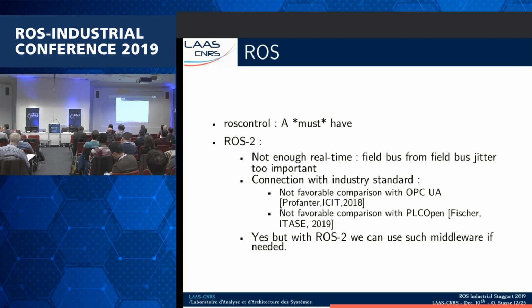But what I really like, despite this, is that if we need, I think it would be very nice to have a ROS-II wrapper around these two protocols in order to cope with this current problem. So I think we are going in the right direction to cope with these very important problems for industry.